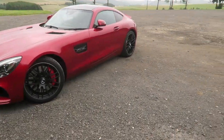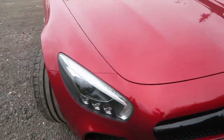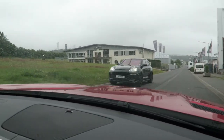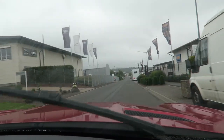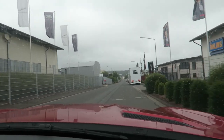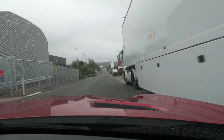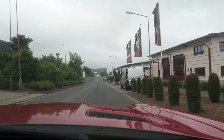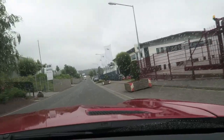That's quite cool here. What, look at that, what a beast. Oh, low guy. So here we go. We are now looking for Renntech. Oh, look at this Vanquish. This Vanquish. Nice, yeah. I will put the window down. So nice.